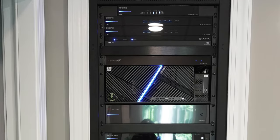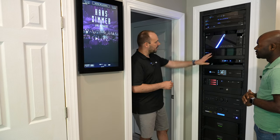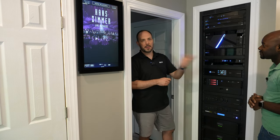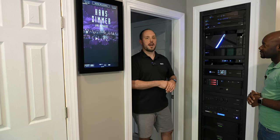and video distribution as well, controlling TVs and things throughout the house. I've got a 16 channel amplifier here that handles all the distributed audio throughout the house. I've got 8 zones of audio spread throughout the whole house: master bathroom, kitchen, dining room, living room, and then 2 zones outside as well.